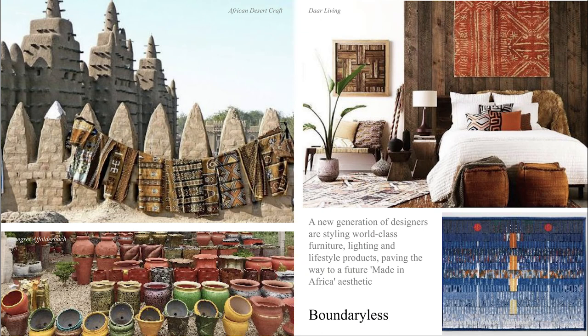So the roaming again continues into boundaryless. A new generation of creatives are designing and styling world-class interiors and lifestyle products. This is paving the way for the future made in Africa aesthetic. With a background in architecture, Studio Badge draws on the simplicity and elegance of sculpture. The studio works with local craftsmen to re-envision commonly used materials such as wood and concrete and make them into furniture and lifestyle products. Interior styling studio and concept store Dar Living reflects multifaceted cultural layers of the African continent, bringing alive its colors, character, and originality in well-designed spaces.